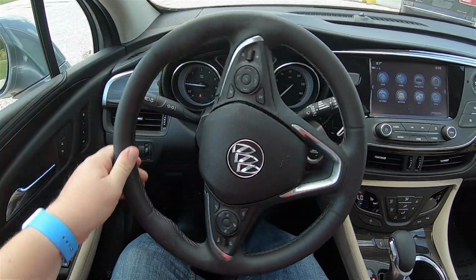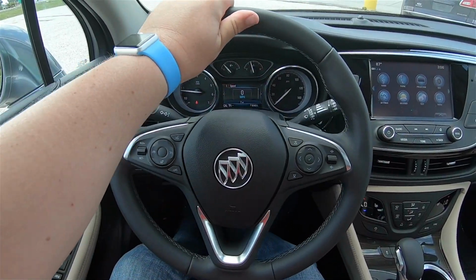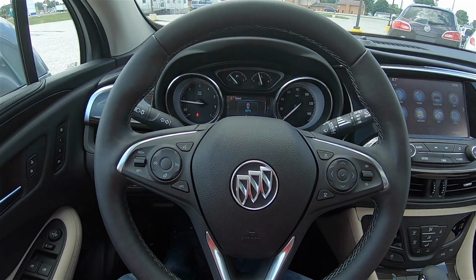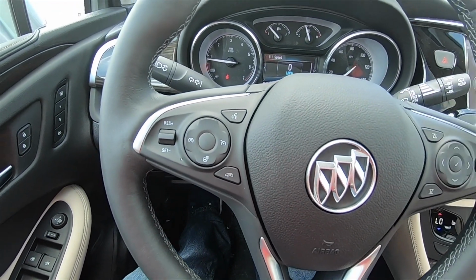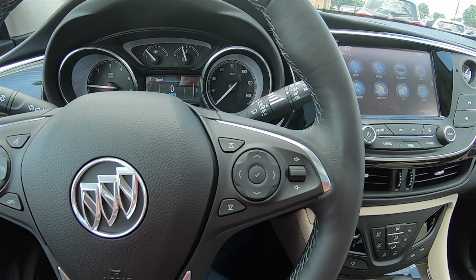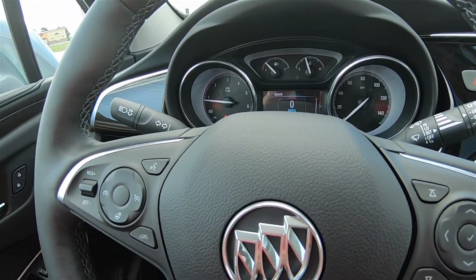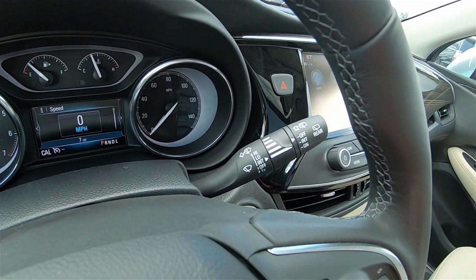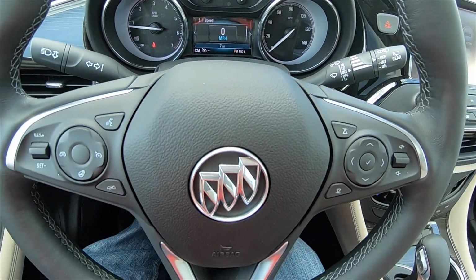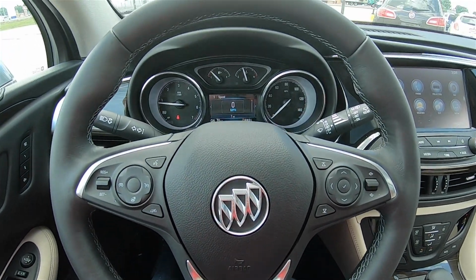Alright, let's pan through the interior and show a little more detail. As you can see, nice fluid, easy to use power steering. Steering wheel does have multifunction controls for cruise control, as well as hands-free Bluetooth communication. You've also got your trip computer controls, radio volume, and menu selects. Accent stitching across the leather is a nice touch, as is the satin stainless steel trim. Gives a high-end feel to it.